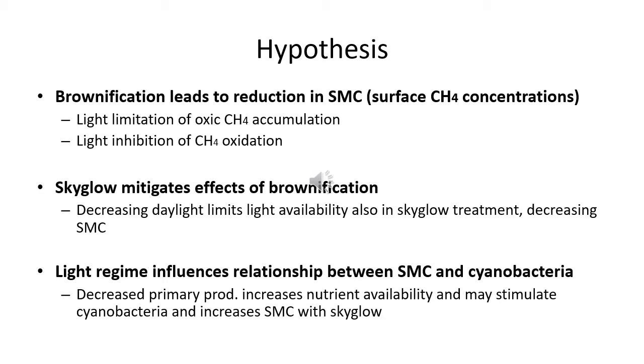Secondly, and based on the same principles, we hypothesized that the addition of Skyglow would mitigate some of the effects of brownification with regards to surface methane concentrations. Finally, we expected to see light regime influencing the relationship between surface methane concentrations and one of the main culprits of oxic methane production, namely cyanobacteria. Because of increased nutrient availability induced by decreased primary production, one would expect to see a positive relationship between cyanobacteria and surface methane concentrations in treatments with more light than in light-limited treatments, i.e. a more positive relationship in the brownification treatment with Skyglow than in the one without Skyglow.